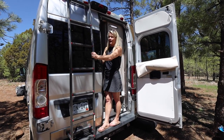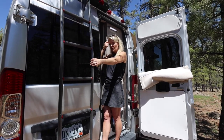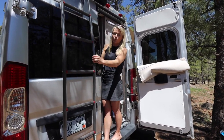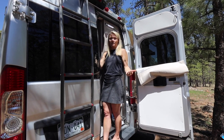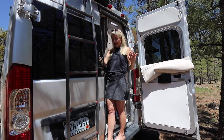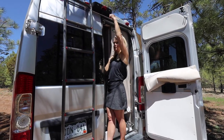Because if you have this, most likely, to each his own, you're not staying in an RV park. You're going to the trailhead. You're going out somewhere. You are a weekend warrior. You're going to events. And so why I say that is you're not going to have the picnic table provided for you like you would at an RV park. You're not going to have the little luxury items that you get at an RV park. So up there would be great to store them.